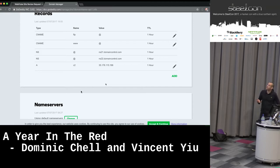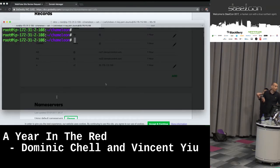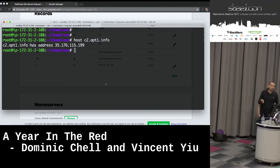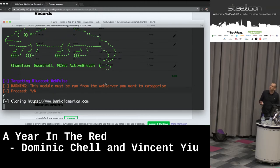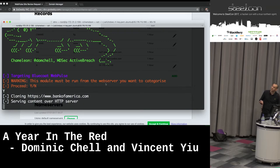Basically what I'm doing here is I've just created a new host. The host hasn't existed, I've literally just created it. This host called c2.apt1.info, and you can see it now resolves. I'm now using the Chameleon tool, and I'm telling it to categorize this host against all the proxies that Chameleon supports. Now, the first one is it's going to try and categorize it against Bluecoat.